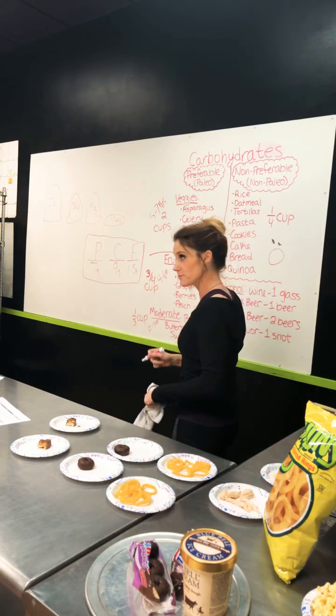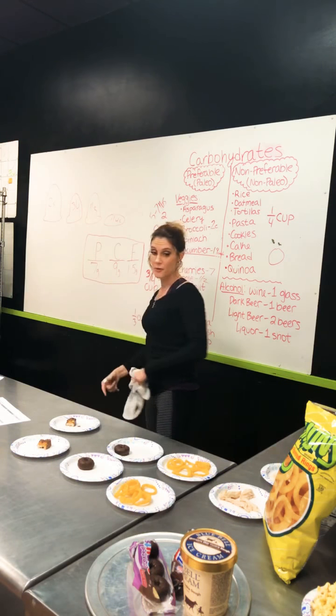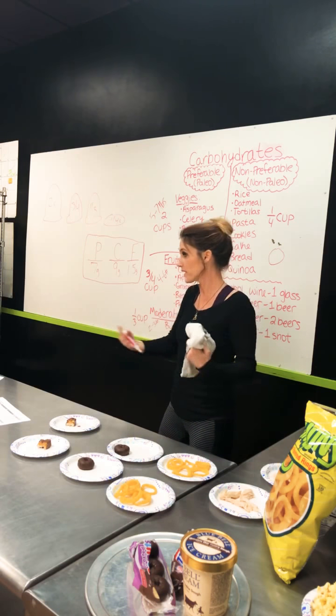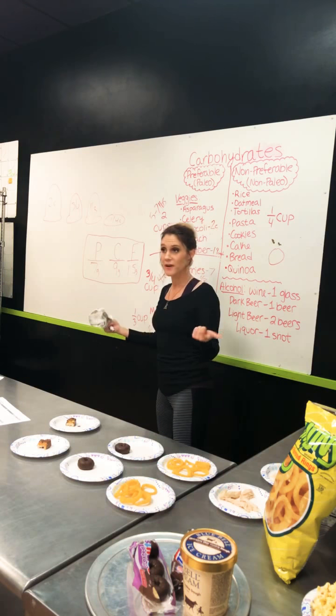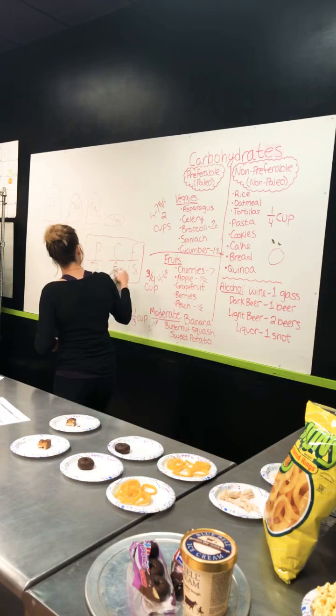Does that make sense? So what does a meal actually look like? We're going to build a meal real quick, then we're going to learn how we eat this when we do eat it, because let's face it, we're all going to eat this type of thing at some point, right? I mean, ice cream, who doesn't love ice cream? We're going to eat it, so how can we eat it and not gain bad body fat from it?